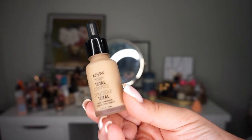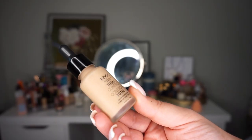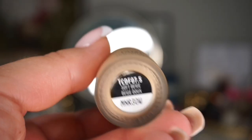Today we are testing out the NYX Total Control Drop Foundation. I actually got an ad on this foundation on my Instagram and I was like, oh, that looks so good. And the description, are you guys ready? This is a great description. From sheer to full, your ideal coverage just drops away with the NYX Professional Makeup Total Control Drop Foundation.